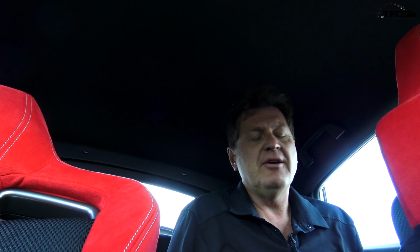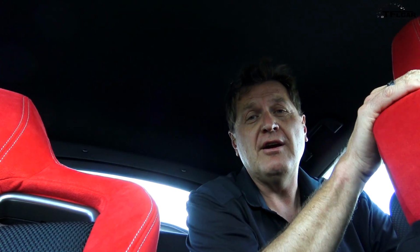Now I'm sitting behind myself, and you know what? I've got pretty good headroom and pretty good legroom. Now these front seats are specifically sculpted to hold you in place when you're on the track. Remember, this is a race car for the road.